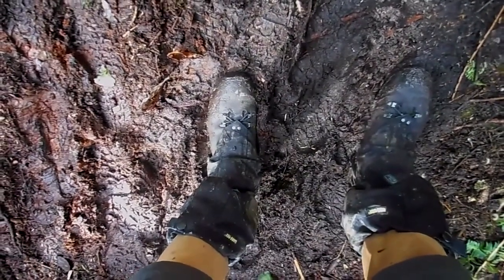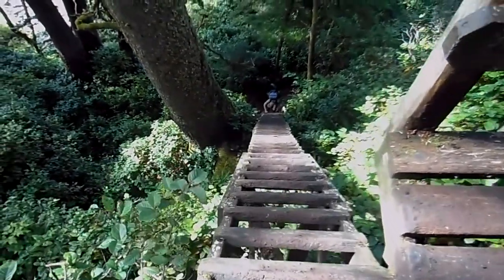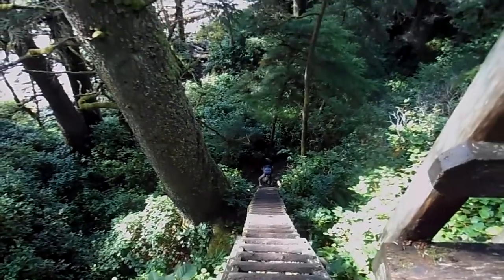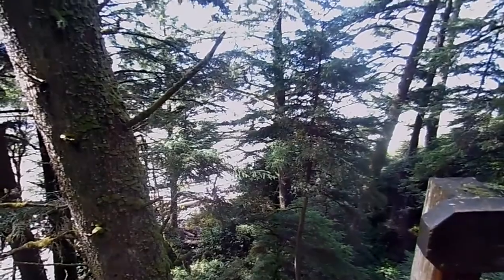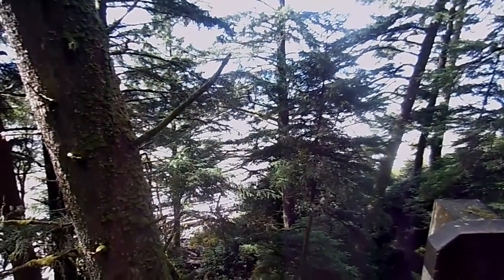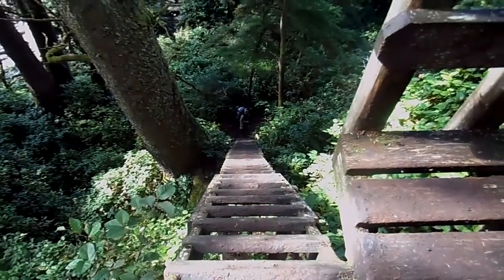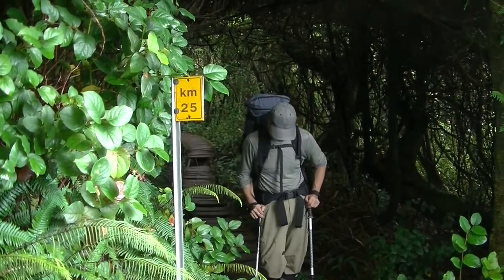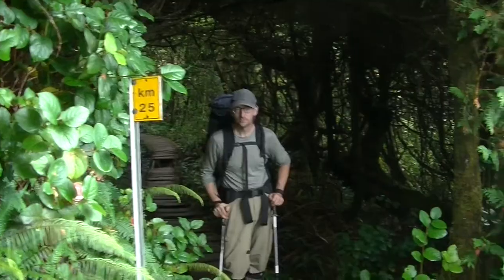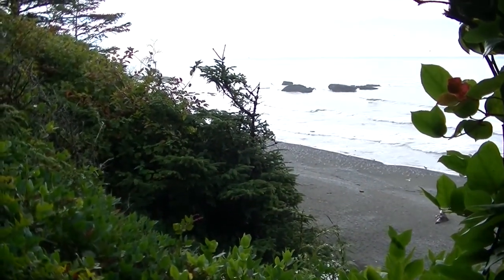Oh boy. Thankfully my feet are dry. This is potentially our longest ladder. And we're gonna go walk the beach. It's low tide, so we're gonna hopefully have good walking. How many? 58 rungs. 25K left. Woo! And we camped down there.